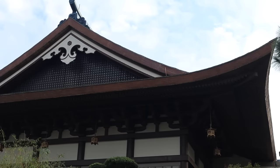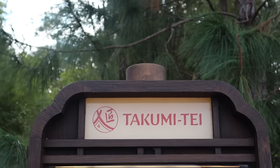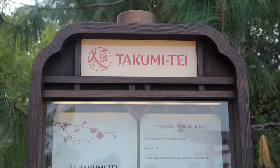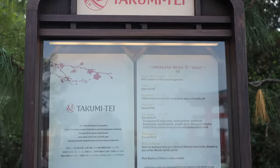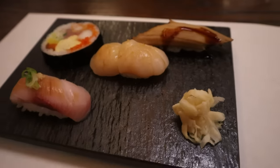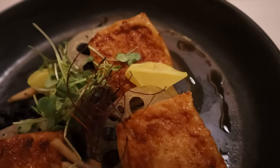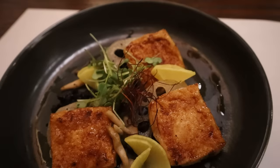My favorite Disney meal of all time was at Takumi Te. I did have it for a video on the channel and you can see my full review. Takumi Te is in Epcot's Japan Pavilion and it is a very fine dining establishment. It's very expensive and the meal is an omakase chef's tasting menu where there is sushi and wagyu and just some of the most amazing ingredients I've ever had. The service was spectacular and I literally am saving to go back. So I absolutely love Takumi Te. That's gonna be my favorite Disney meal of all time.